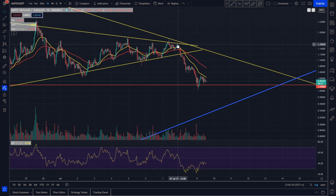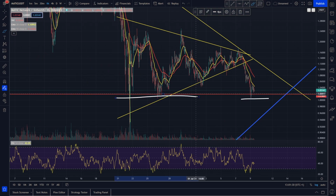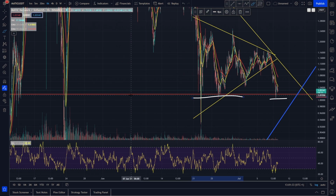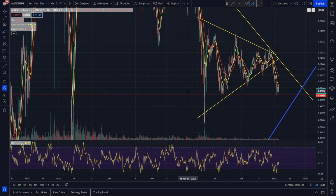We rolled over all the way from around $1.15 all the way back to $1 again. We obviously found a good support at $1, which we did think would happen. Obviously at $1 we would consider it to be very strong support. Pretty much every time we've come under $1, as you can see, we have actually bounced pretty nicely.